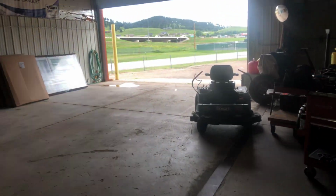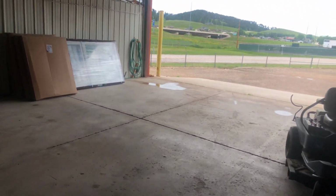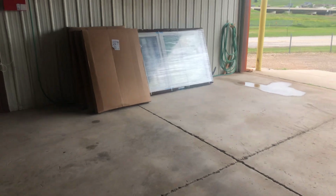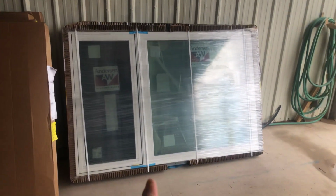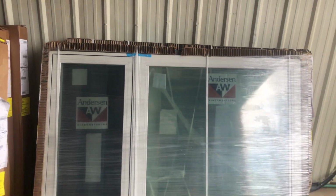All right, gonna try a board update. Here's the windows for the Welcome Center. They came in yesterday. I'll probably go in tomorrow. The large bay windows have one side that opens. There's two of those, so that'll be nice.